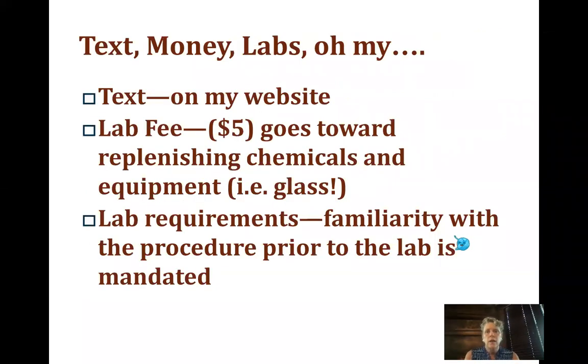I have text, money, labs, oh my. The text for this class is on my website. I wrote it several years ago. I just got tired of having textbooks that did not adequately teach my kiddos. So I sat down and talked my way through a textbook and typed as I talked, acting like I was teaching my kiddos. So that's what's on my website.